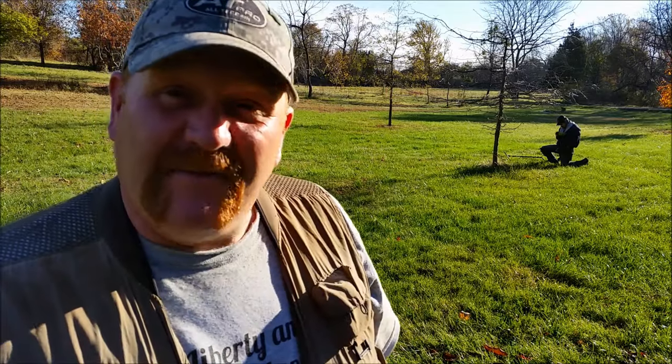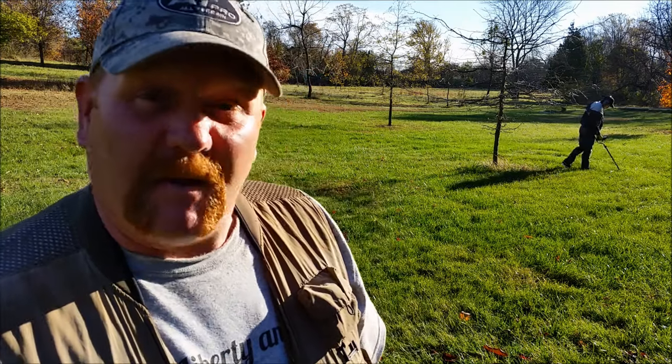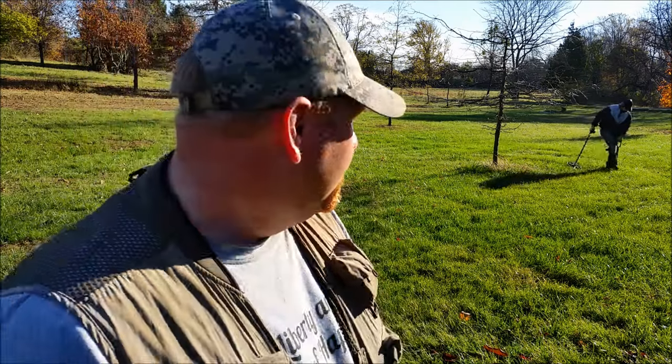November 15th, 2015. And believe it or not, we're not on public land today. This is private property, private permission. Our friend Terry from our club, the Maryland Free State Treasure Club, obtained permission from the landowner and invited Brad and myself down here. This town was founded in 1649. So who knows how long people have been here, and who knows who's crossed this land in the last 380 years. We do know that there was a Civil War encampment not too far away, so maybe they crossed paths.